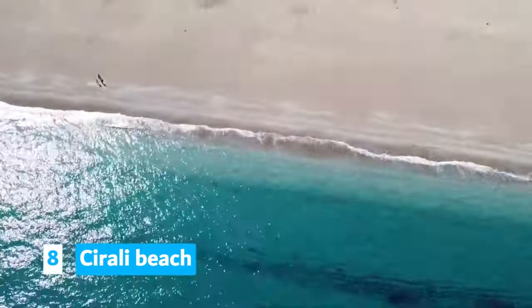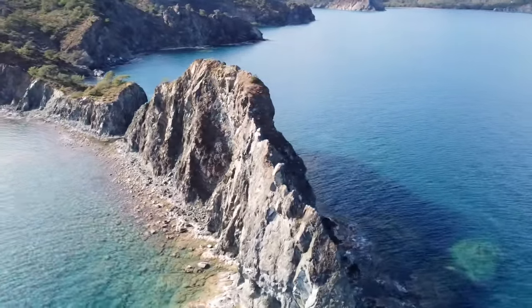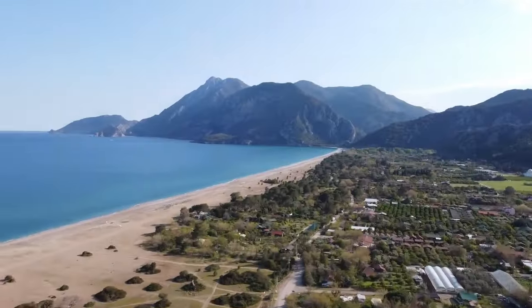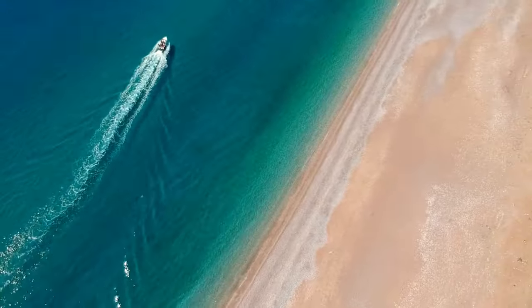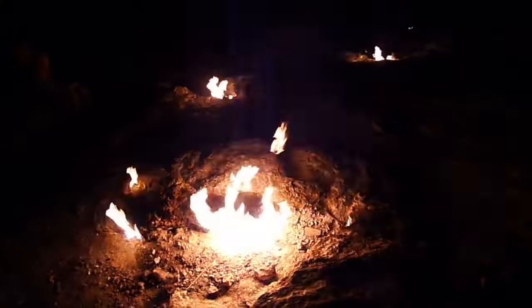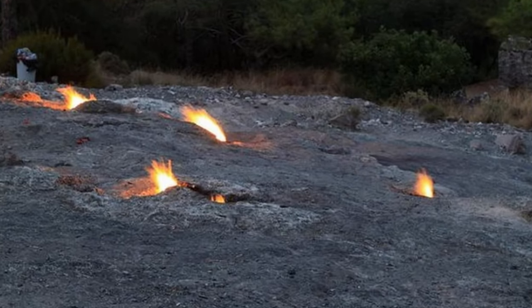Number 8. Cirali Beach. Cirali Beach is something of a hidden gem. Tucked away to the south of Antalya, this near-pristine beach has something to offer for everyone, from nature lovers to history buffs. The calm and gentle waves make it ideal for families with children or those who prefer a more relaxed swimming experience. Cirali Beach is renowned for its unique natural phenomenon known as the Himera or Yanartas flames. Located a short distance from the beach, these eternal flames emerge from the rocky slopes of Mount Himera.